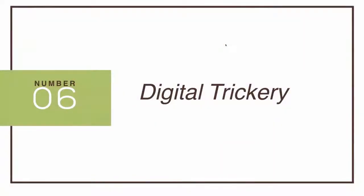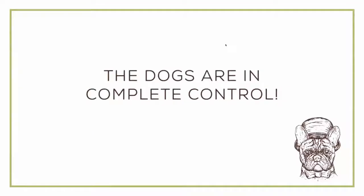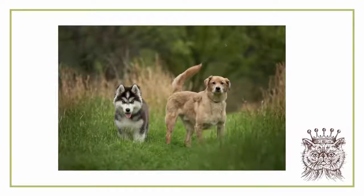We are going to dive into mistake number 6, which is really not necessarily a mistake, but just not being aware of the digital trickery that we can use in order to save our sessions. There are many situations in which having some of this trickery up your sleeve can come in pretty handy. Because remember, someone needs to be in control of every single session, and the dogs are in complete control of all of our sessions. So meet Aiden and Roki.